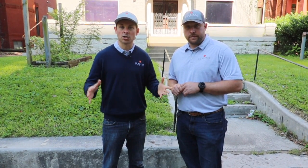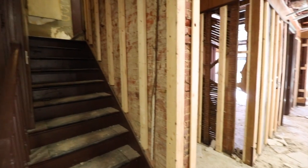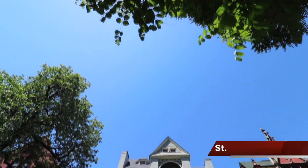So the demo starts this week, so you guys are going to have an opportunity to see the house before any demolition starts. After that, we'll start showing you interviews with the contractors and the people who will be working on the property. But for now, why don't we come check it out in the as-is state.